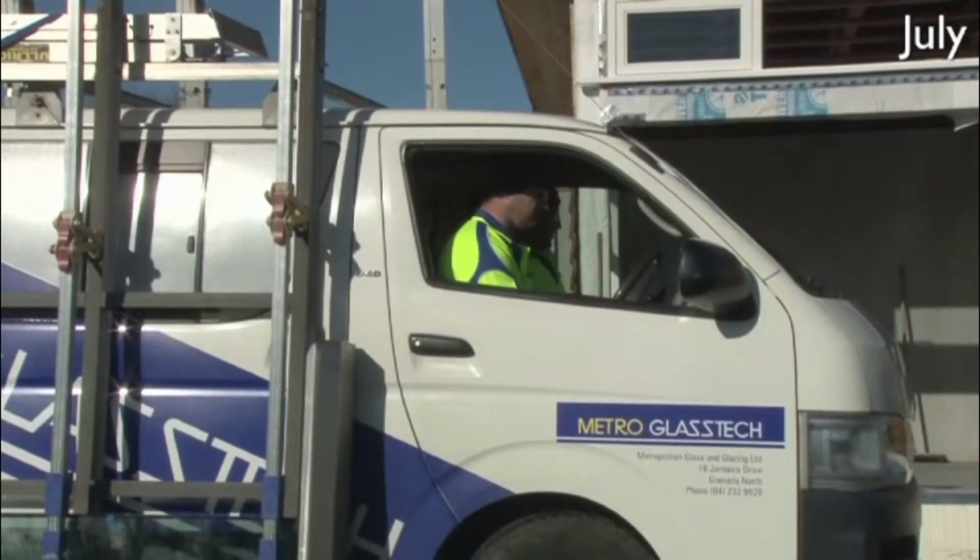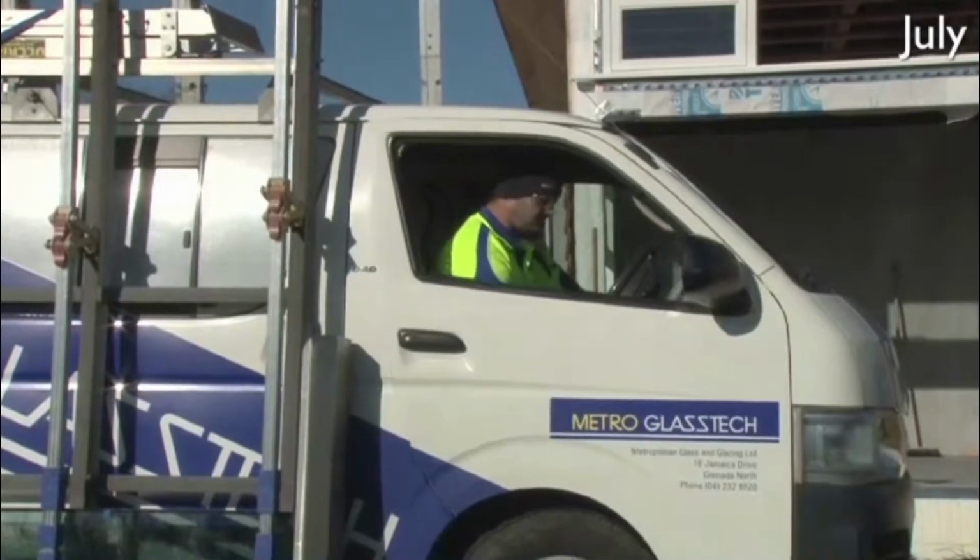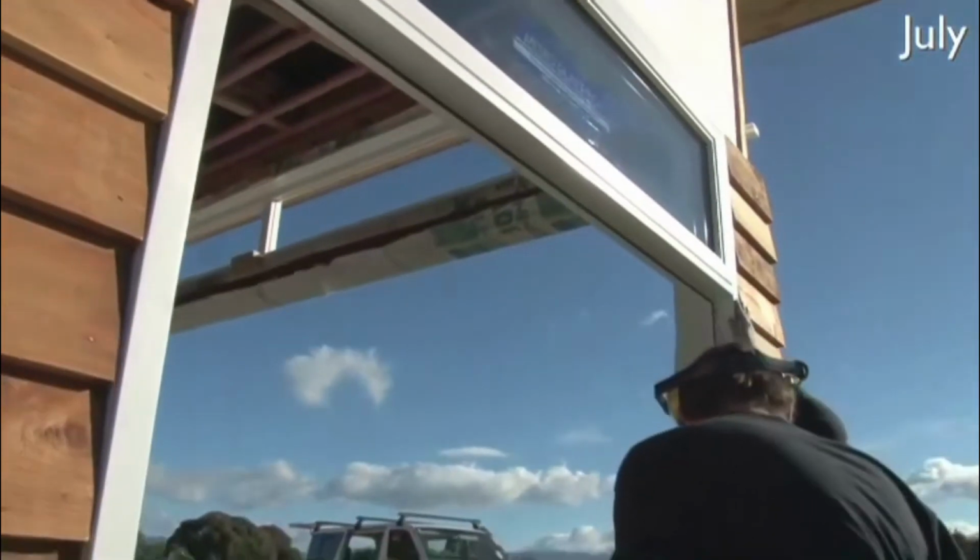Fantastic day today. We've got some windows at long last. It's been a 2-month delay. Heaps of dramas with some of the subcontractors. The painting contractor turned out to be an absolute nightmare. He was sent a paint sample 2 months ago, never used the paint sample. Of course, the windows arrived and it all hit the fan. So the clients have been hellishly frustrated.